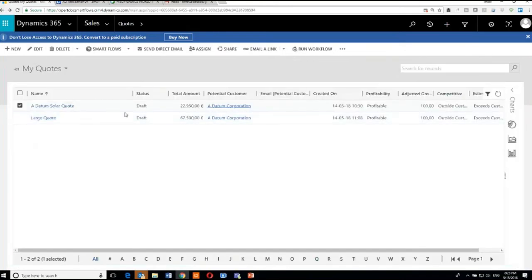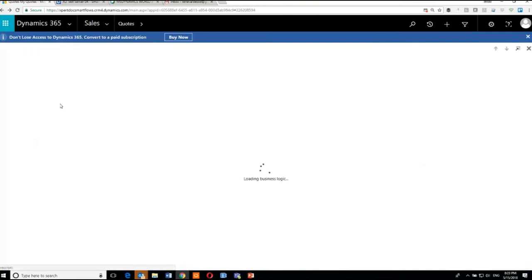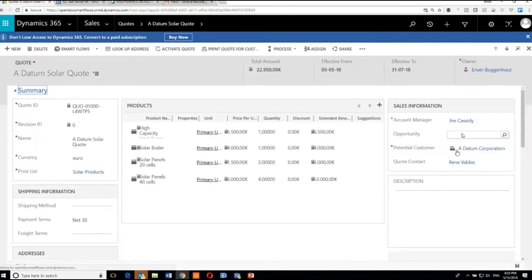And then the other one is a lower value quote, so the total amount is lower than 50,000. What's going to happen over here, if I run the flow, is it's immediately going to send, not an email, but a DocuSign, to René Valdez, who is the quote contact. It's going to send that quote and invite René Valdez via DocuSign to e-sign the quotation. After René has signed the quotation, it will update this record in Dynamics with a note that has the signed quote as a note attachment. So that's the idea. Let's test it and see whether it works or not.